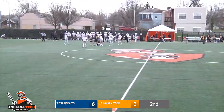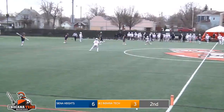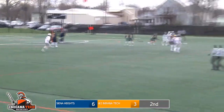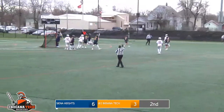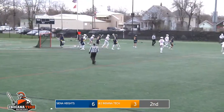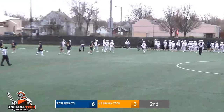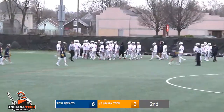That one is probably going to draw a penalty on Chance Snyder. And that one gets the Tech bench going. As it comes over to Langille, he'll fire. That one blocked before it got even halfway to the net. Picked up, passed off, and we're going to get a timeout there from Indiana Tech. So we will step aside once again. 31 seconds to go.